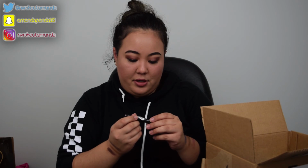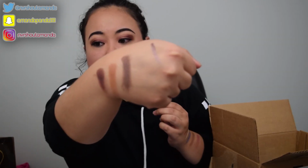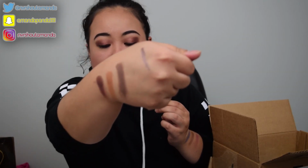And then the only things left in my box are some samples. So the first sample is the Laura Mercier Eye Color Crayon in the shade Amethyst. Let's swatch. Oh my gosh. Look at that color. Oh yes. Okay, a really nice mauve brown for the fall. I'm living for it. Another sample that I got is the Mirrored Acne Control Outsmart Acne Clarifying Treatment. I have been seeing this floating around Instagram for the past couple days, so I really wanted to try it out for myself. Better to try it in a sample size before committing.